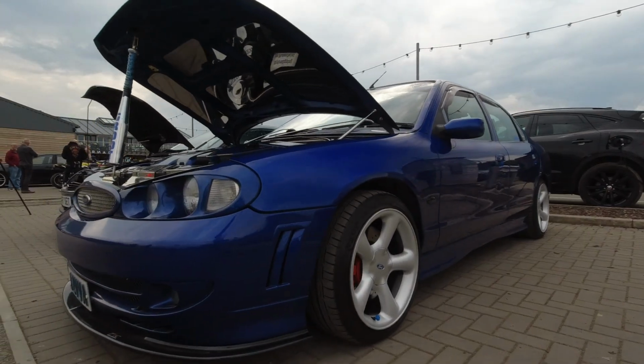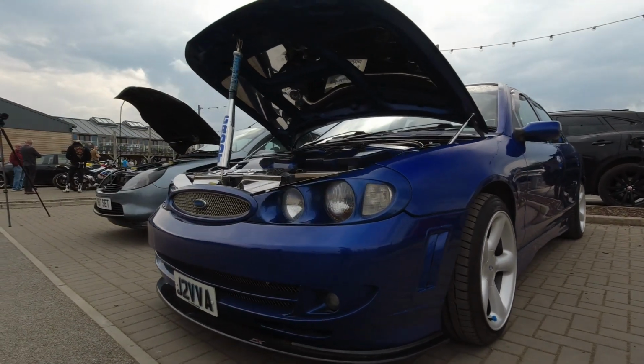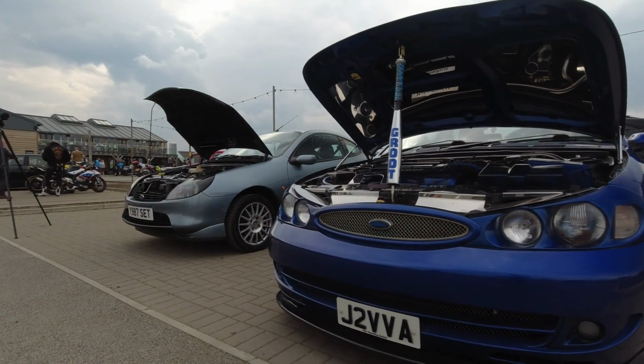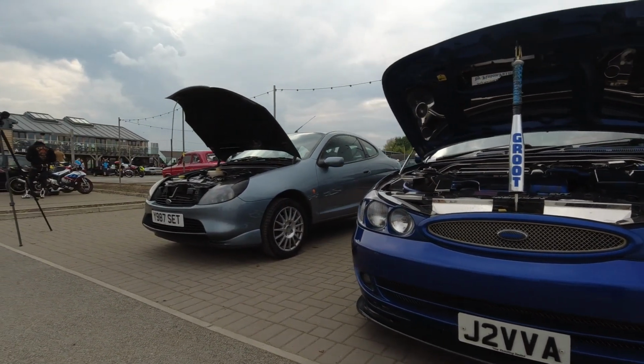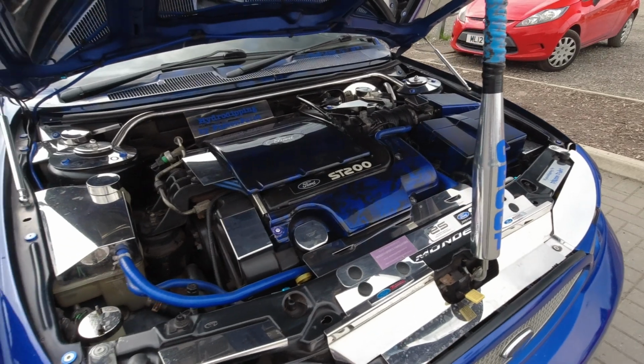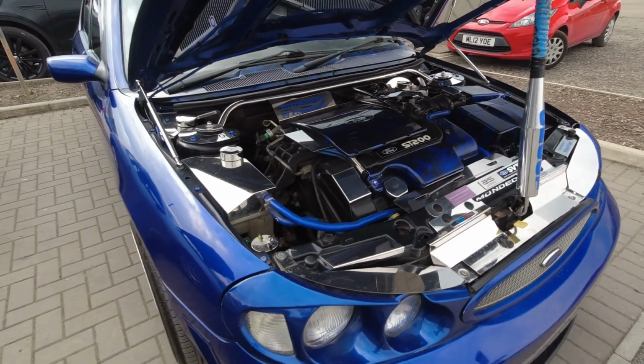We've got a couple of Fords here. We've got this Ford Mondeo, the ST model. I actually remember the first generation ones, the ST24s. They were quite a car back in the day. This particular one's got a lot going on under the bonnet here. It's got a few modifications. There's a lot of very shiny bits under here, and some hydro dipping been going on as well.